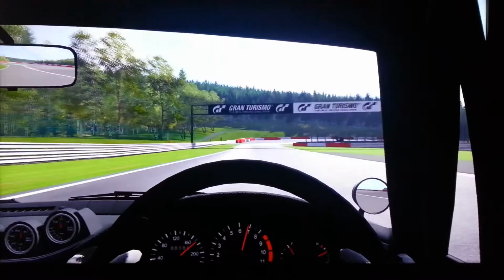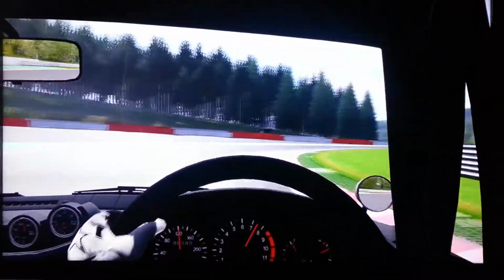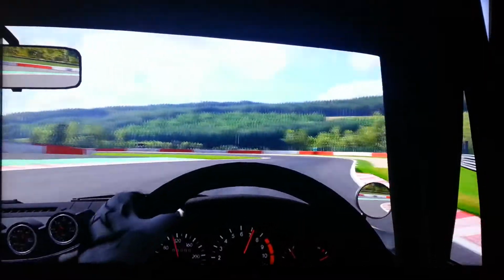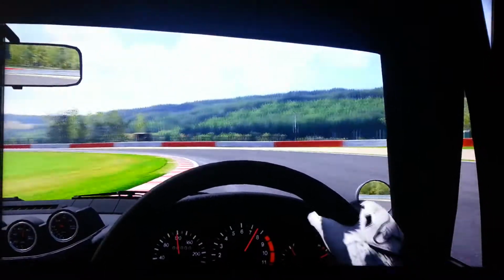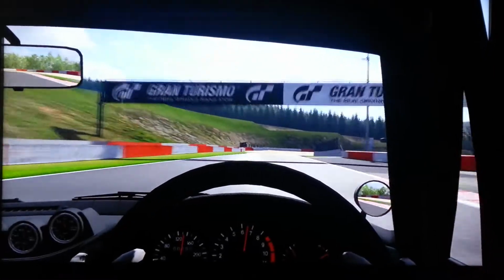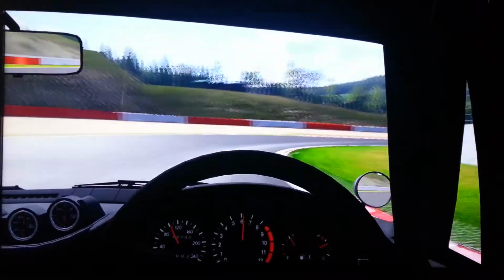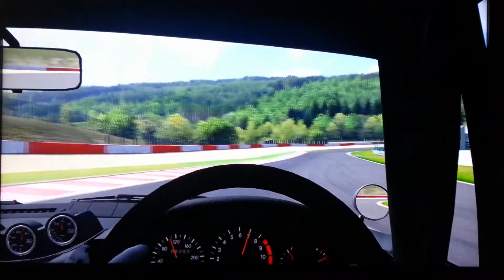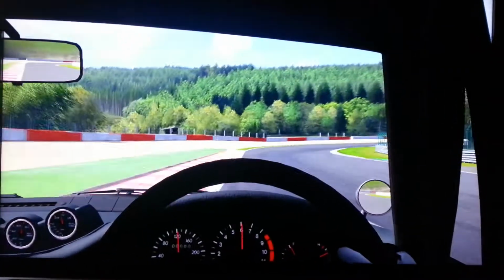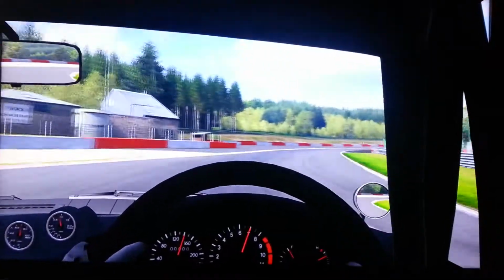Coming up to the Campus corner, very difficult. Let's drop a couple of gears, a little bit of trail braking as you go in, and you've got to hug to the right there, and then that will enable you to hug to the left. But here, to get the power down through Stavelot, and here, this is an off-camber corner, and I've already discussed that on the other lap. There's a tendency for you to drift wide. Now accelerating hard down through the Blanchimont.